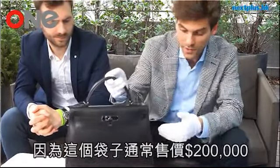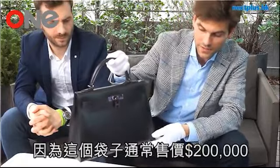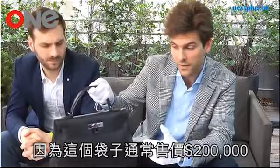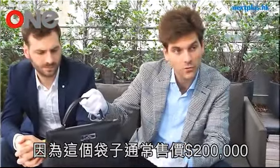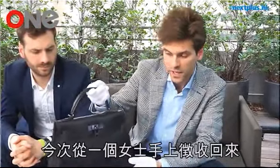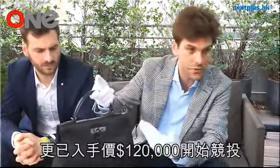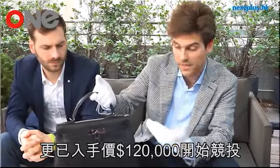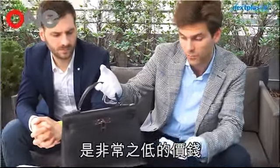This is very recommendable. Why? Because the price, I would say, is very decent compared to the common market price of that bag, which you can usually find for around 200,000 Hong Kong dollars. But this bag, we bought it from a lady who bought it in 2000, a direct purchase from an individual person. And it's very interesting because we are reoffering the cost of that bag during this auction. So the bag is going to start at a very, very low price, which is 120,000 Hong Kong dollars.